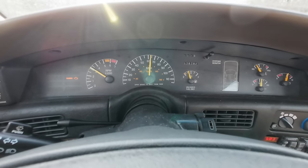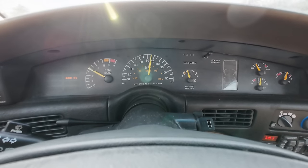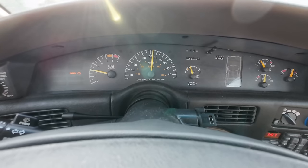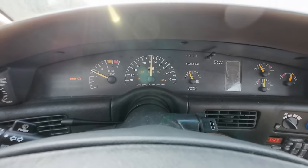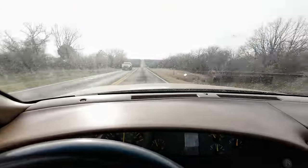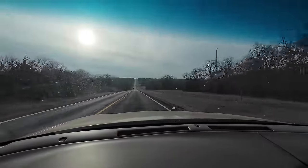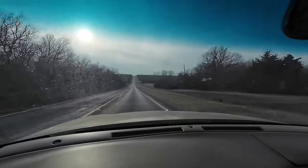Let's get back up to speed. What is going on? Yeah, it's dying. It is dying. Oh, man. Come on. Look at that RPM. It's just fluctuating. I've got a big hill coming up in front of me, guys. I've got traffic coming up behind me. What is going on here?